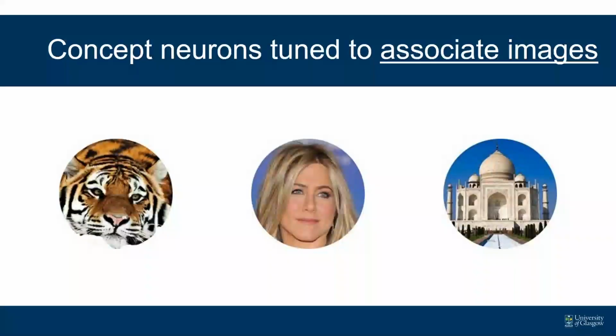But there are more problems. You might say, well, what about the associate images? We could have this firing pattern as well if we literally have a Jennifer Aniston neuron. Right? Jennifer Aniston is present during encoding and retrieval. The neuron might just care about Jennifer Aniston, and now we have a problem. It's just a concept neuron.